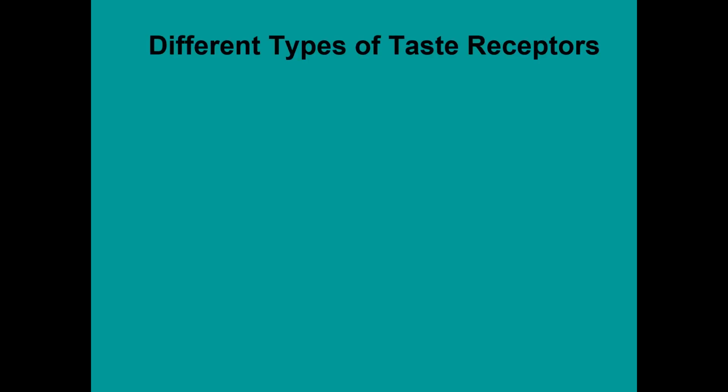All right, so what we're going to talk about is the different types of taste receptors. Just like in the eyes, there are different receptor cells. Here we see the same thing. In general, most people agree that the four basic taste receptors are sweet, sour, salty, and bitter, which are located in different regions on the tongue.